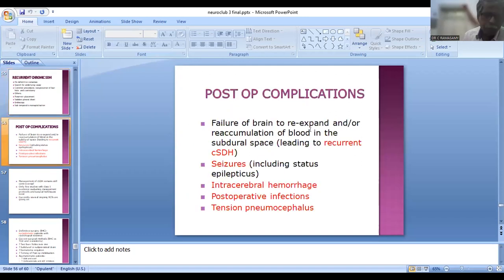There are many postoperative complications: failure of the brain to expand following surgery and/or reaccumulation of blood in the subdural space, which happened in my case, which may lead to recurrent chronic subdural hematoma. Seizures, including recurrent refractory seizures and status epilepticus following surgery, may occur. You may also have intracerebral hematomas, postoperative infections and tension pneumocephalus.